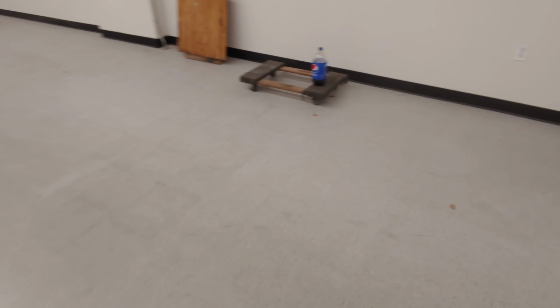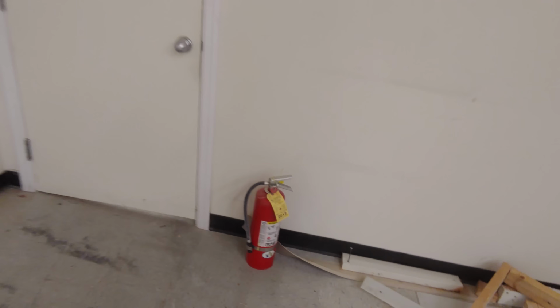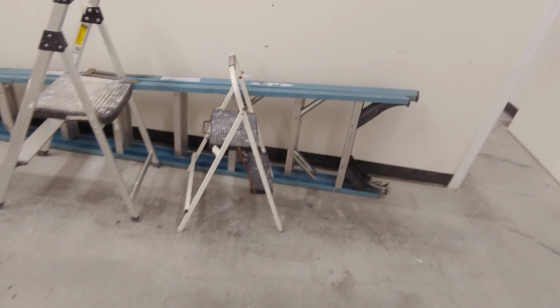There's a little table-looking thing over there. Looks like they like their Pepsi. The light's on back here. Hello, welcome. So it looks like we have 2 little step ladders, 1 big ladder. All right, making progress day by day, making progress.